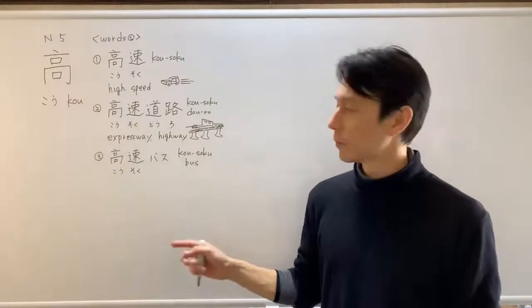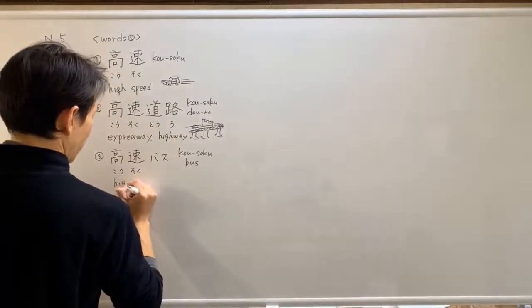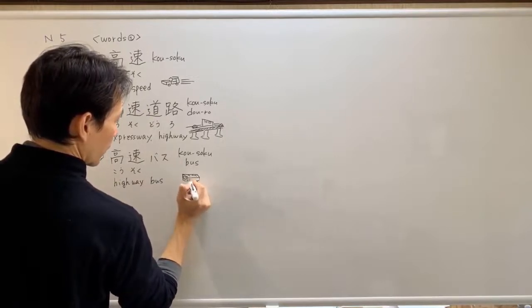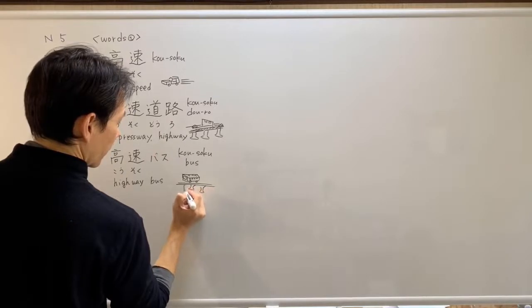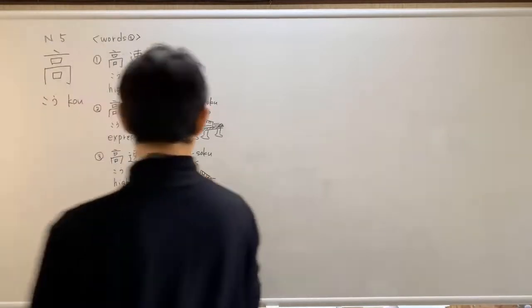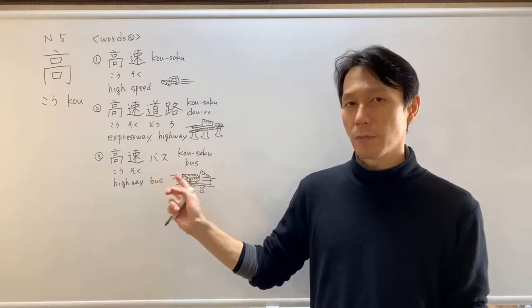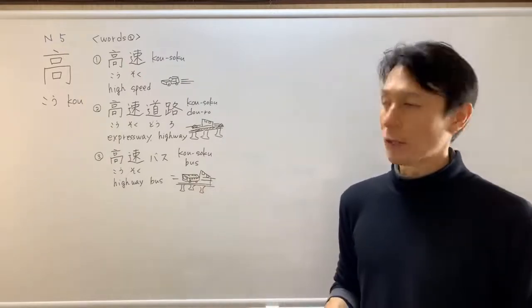Number three, kōsoku bus. It means highway bus. Kōsoku means high speed or expressway, highway, and bus means bus. So kōsoku bus means highway bus. Right. And next, number four.